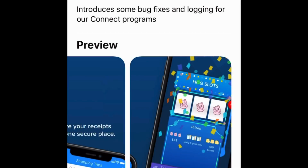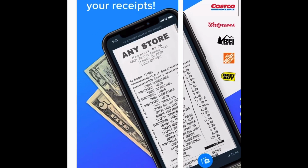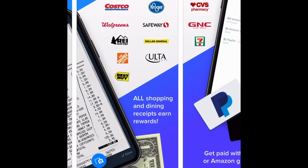Okay, I'm in the Apple App Store and I'm at the first app, and I'll tell you the name of the app in a minute. Okay, now this is a receipt app, and what you're going to do is get paid to take pictures of your receipts. And you can go to all these stores and companies, which is Costco, Walgreens, Home Depot, Best Buy, McDonald's, Kroger's, CVS, Walmart. So you can go to any of these stores, and once you buy something, take a picture of a receipt, and you're going to earn some rewards.